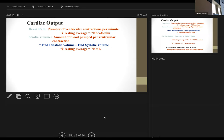Got it? And it's a simple formula. This has two variables. It's going to be heart rate times stroke volume. Stroke volume is how much blood is ejected out of the heart. And it makes sense. If I was to ask you guys, what's your speed if you're running a race? It would be your number of strides per minute times how long your strides are. So you can be taller with longer legs, or you can just move your legs faster. This also has to do with speed.